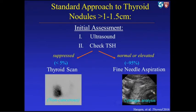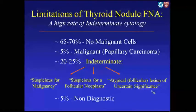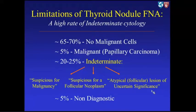cytologic analysis. This is the routine distribution of what you will find from any large-scale series of fine needle aspirates. The cytology works itself out like this. The reason FNA cytology is so good and was so valuable so many decades ago is that roughly 2/3 will come back with a true benign result, and we believe that is very accurate. Even the false negatives are really no risk to the patient, and that's what stops the train and is, for a minimally invasive process, so good.